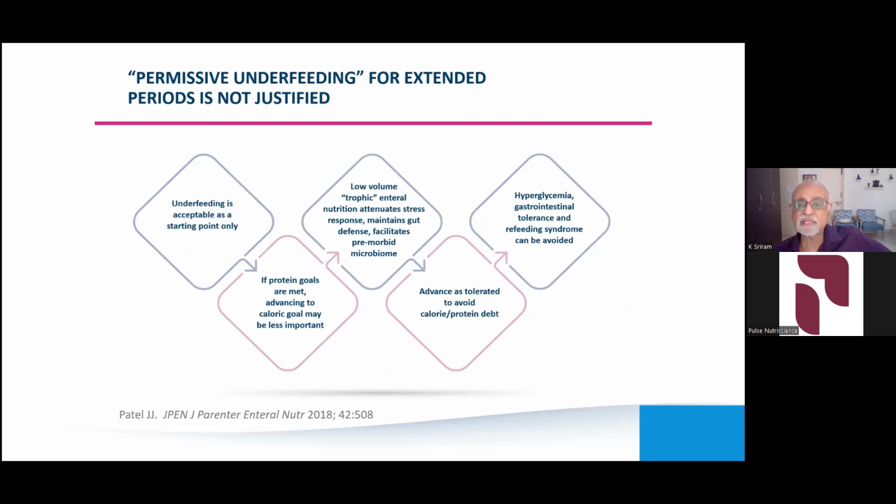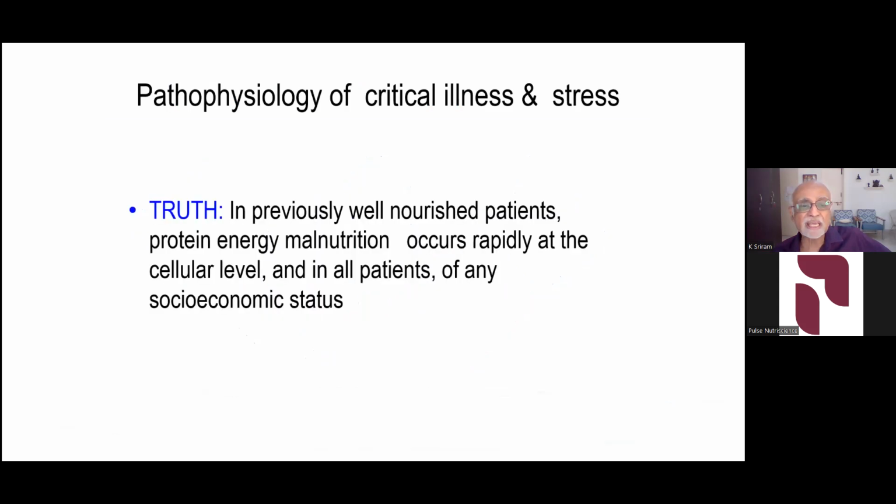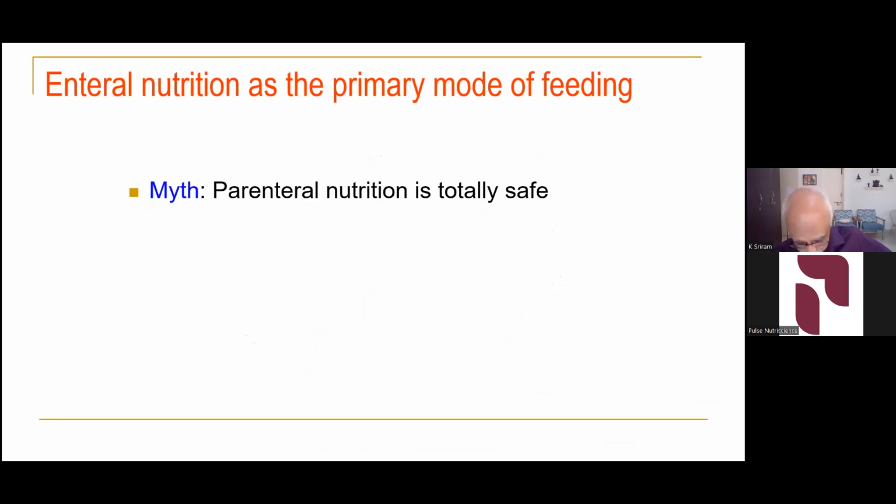You prevent refeeding syndrome, and gradually you keep advancing from 10 to 15 calories per kilogram up to 25 to 30 calories per kilogram. And side by side, protein intake is also increased. The message is start somewhere. Don't delay enteral feeding. So the truth is, in well-nourished patients, protein energy malnutrition occurs at a rapid rate, and it can occur in all patients irrespective of the socio-economic status.